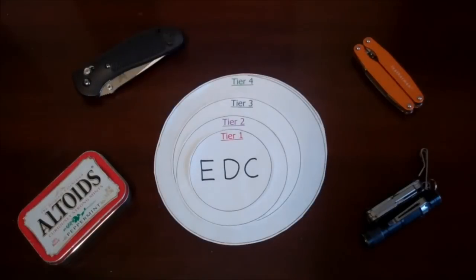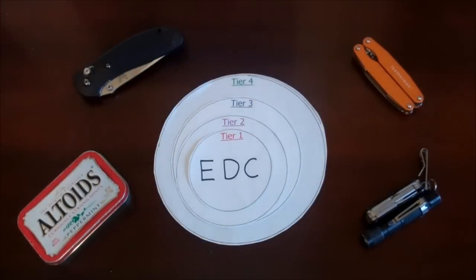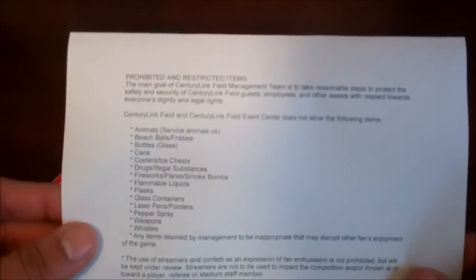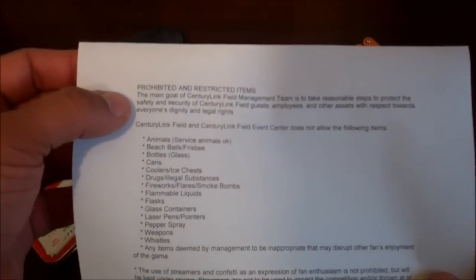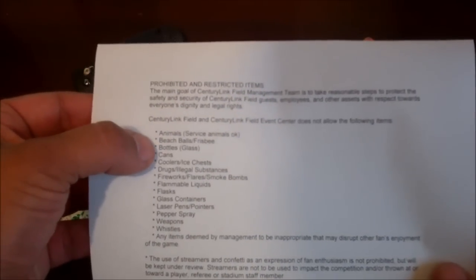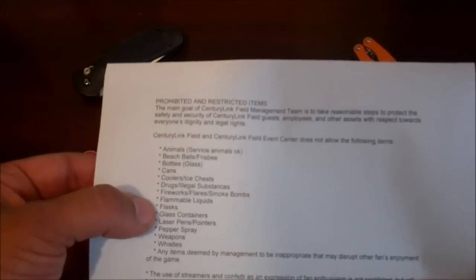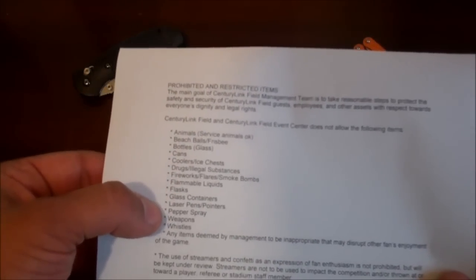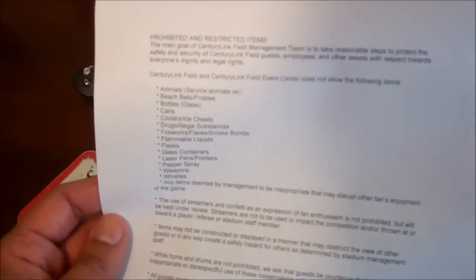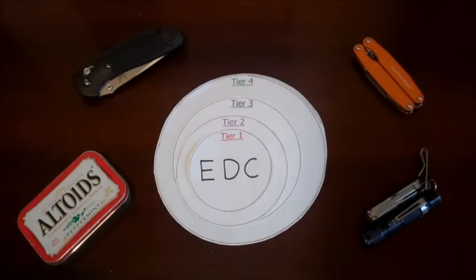So as a lot of you know, whether you're a football fan, baseball fan, soccer fan, it doesn't matter, every field and stadium has its own set of rules. So I went over to CenturyLink's website and checked out what they have listed as their prohibited items. I'll just read them off to you. So animals, beach balls, glass bottles, cans, coolers, drugs, fireworks, flammable liquids, flasks, glass containers, laser pointers, pepper spray, weapons, and whistles. And by weapons, they mean guns, knives, mace, handcuffs, nightsticks, nunchucks, ninja stars, things like that.